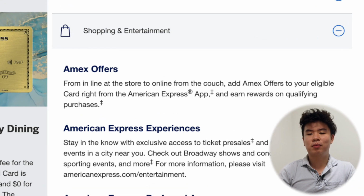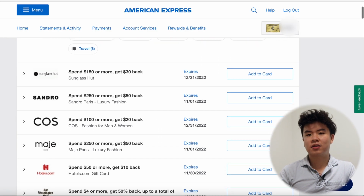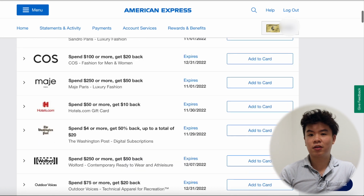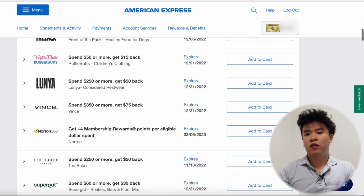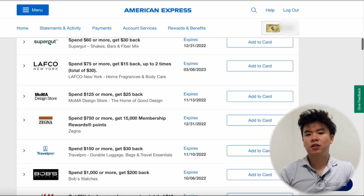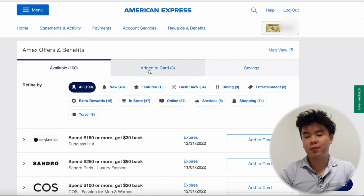So Amex Offers is a program that saves you money and earns you points on shopping, dining, and other categories as well. You can choose from brands that you like and get discounts, typically in the form of a statement credit on your account, or just extra points when you use your card. You can find these offers at the American Express website. You can find it on the app as well. And also you can get emailed all the offers on a weekly basis.